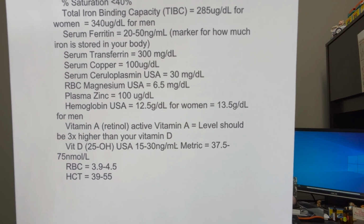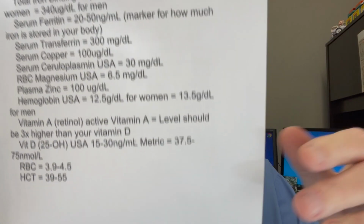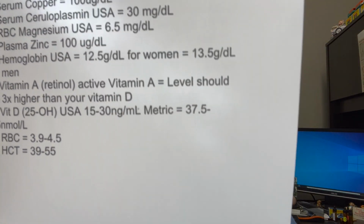Vitamin A should be more or less 3 times higher than your vitamin D. Most people, like myself, have it the exact opposite. So if you have too little vitamin A and too much iron, you're going to be anemic. You can say, wait, anemia, are you kidding? That's low iron. That can be too much iron and too little vitamin A. And guess what? Coming back to gluten sensitivity. That's genetic, but it's also too little vitamin A. Red blood cells, hematocrit. So that's what you're looking for.